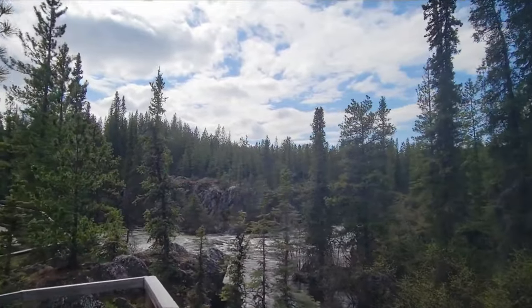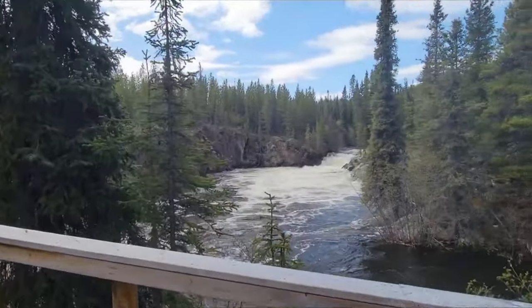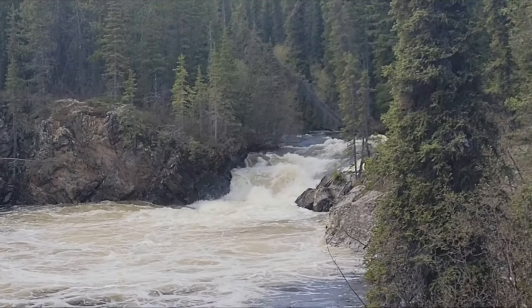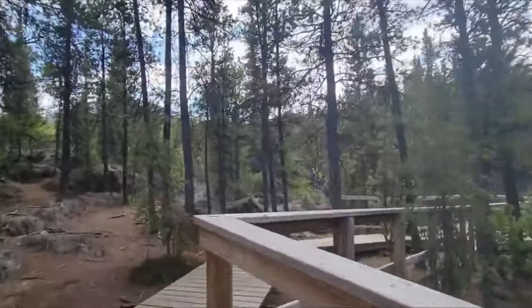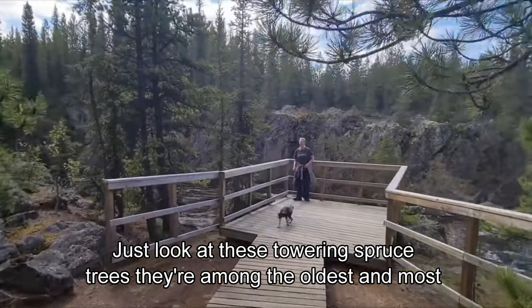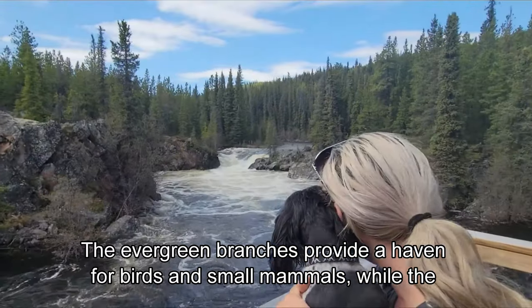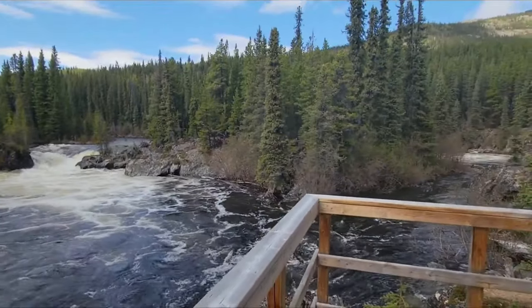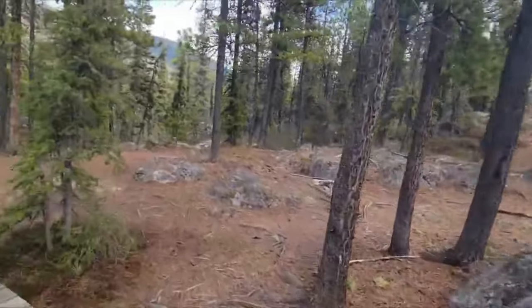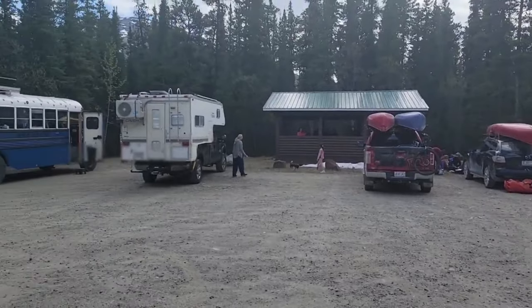Epic rocks over here. Just look at these towering spruce trees. They're among the oldest and most iconic residents of the Yukon. The evergreen branches provide a haven for birds and small mammals, while the fragrant needles release a refreshing scent into the air. This tree smells good. Check out all these adventure mobiles. Pretty cool parking lot.